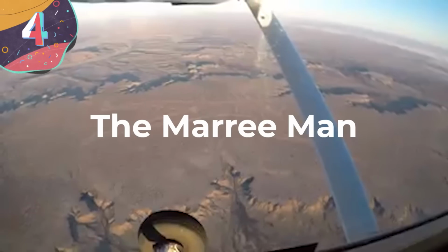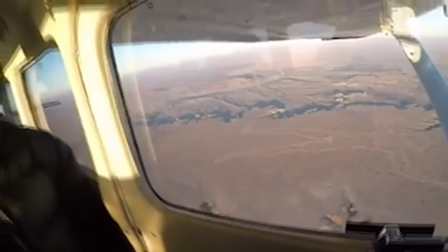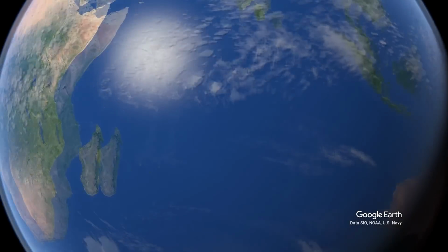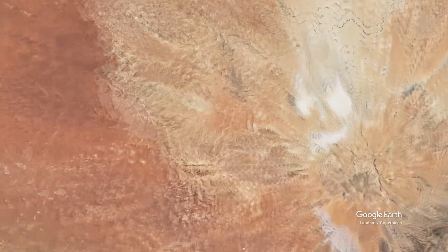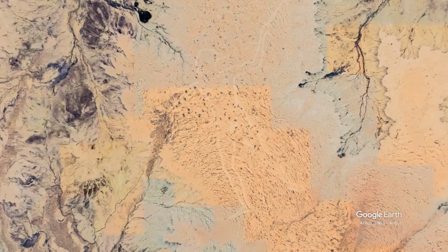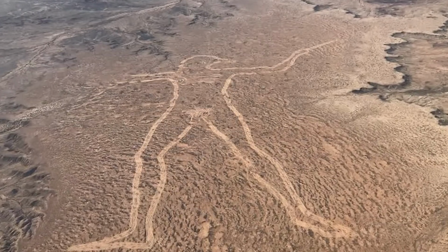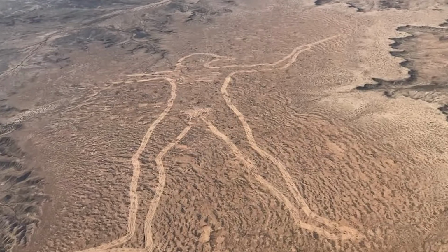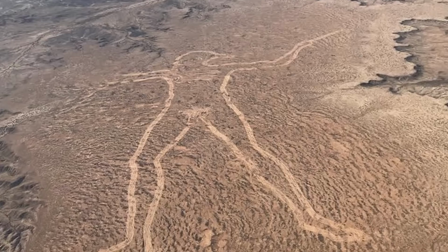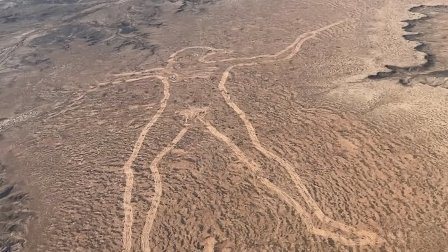The Maori Man, a colossal geoglyph etched into the remote desert landscape of South Australia, stands as a testament to both human creativity and the enduring mysteries that captivate us. Stretching over 1.5 miles in length and measuring over 4,000 tons in material, the Maori Man is a striking figure, often depicted as an indigenous hunter holding a throwing stick or a boomerang alongside a bird-like creature.